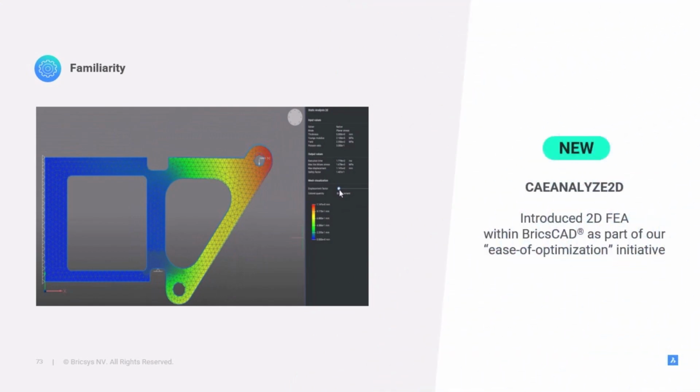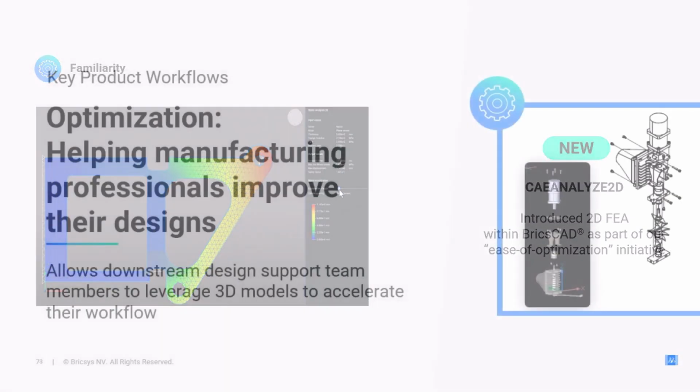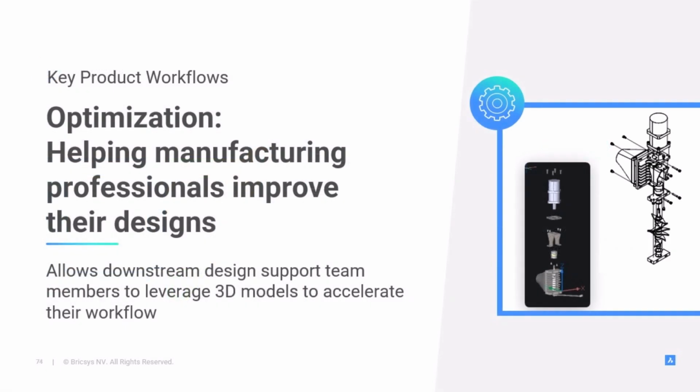Thank you, Callum. In the last part of the demo, we added the new 2D FEA capabilities added in V25. These new capabilities are another example of how we expand the software based on your input. So we're providing tools that let everyone in the team leverage the work that's done before and after them.